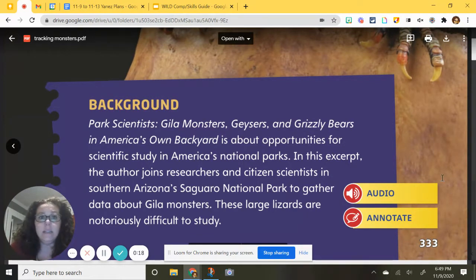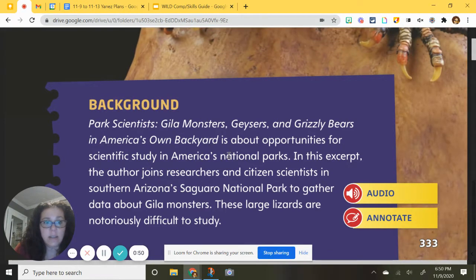Park scientists, Gila monsters, geysers, and grizzly bears in America's own backyard is about opportunities for scientific study in America's national parks. In this excerpt, the author joins researchers and citizen scientists in southern Arizona's Saguaro National Park to gather data about Gila monsters. These large lizards are notoriously difficult to study. So basically, it's a whole bunch of scientists, and they are studying Gila monsters.